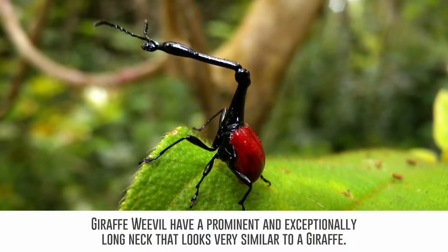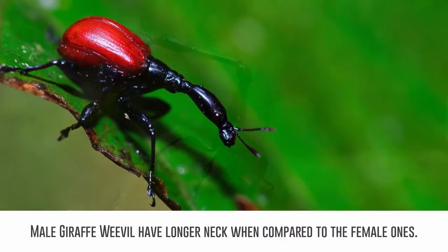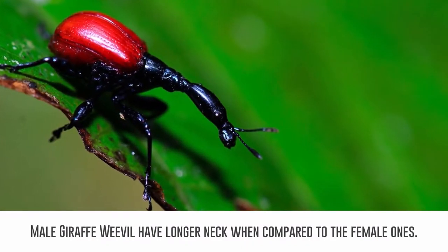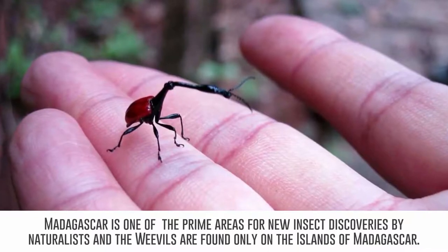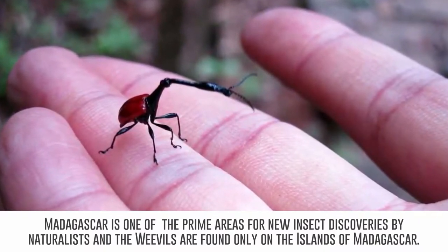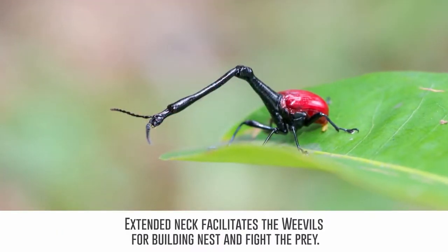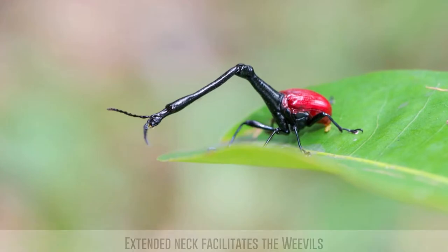Giraffe weevil have a prominent and exceptionally long neck that looks very similar to a giraffe. Male giraffe weevils have a longer neck when compared to the female ones. Madagascar is one of the prime areas for new insect discoveries by naturalists, and the weevils are found only on the islands of Madagascar. Extended neck facilitates the weevils for building nests and fight the prey.